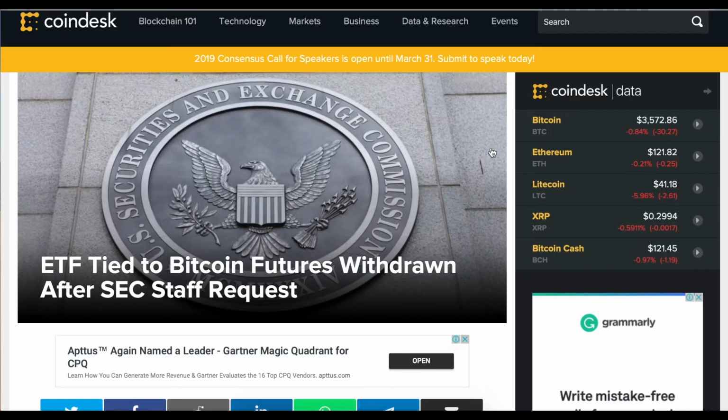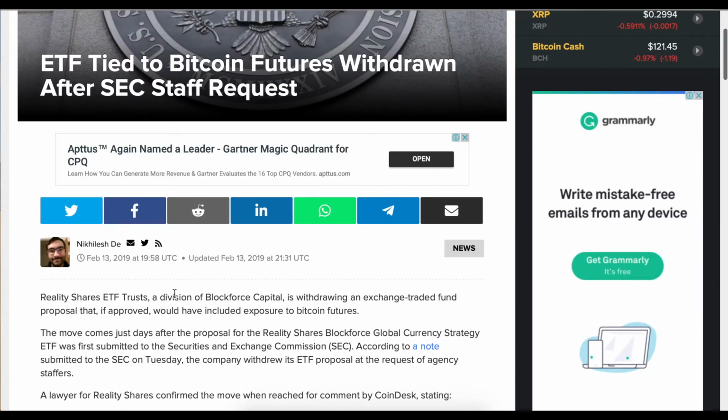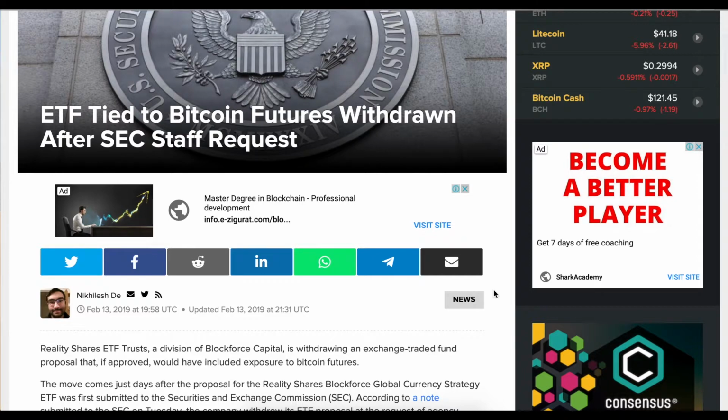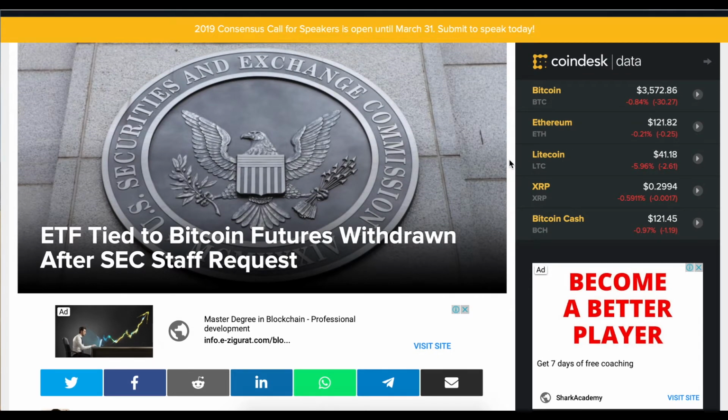And the last thing is about the ETF proposal from Reality Shares that was withdrawn because of some regulatory issues. It's not clear whether they will submit it once again, but so far they said that they need to elaborate on this matter, so they will withdraw it for a while. So not that dramatic. Still we have the CBOE ETF, ready for being accepted, but this is another piece of news which we need to consider.